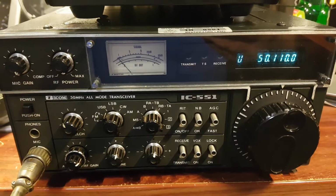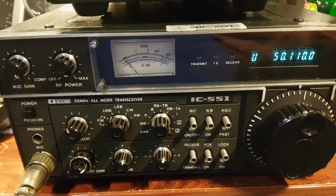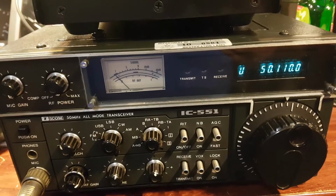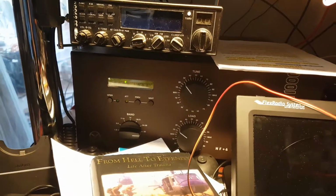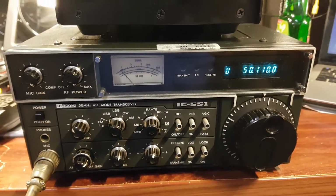Being 10 watts, they run off 240 volts. A lot of people used to run them into 100 watt amps. We'd probably run it into a 50 to 60 watt amp, and then you could run that over into the Icom over there to get you 400 watts pretty easily. So yeah, that's just a bit different.